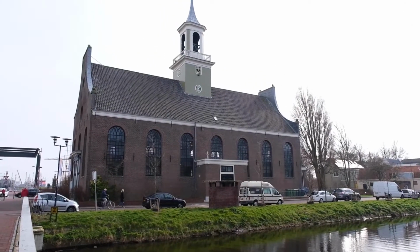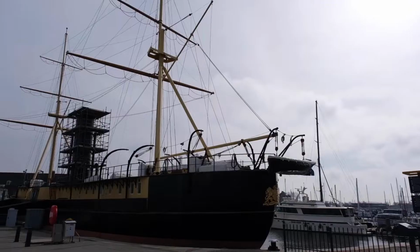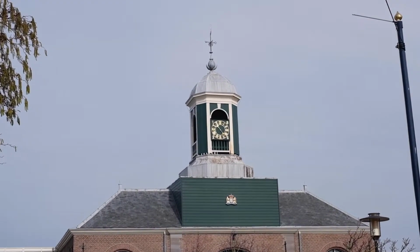Now we've just had a walk around Den Helder. Unfortunately we missed the ferry that went to the island right now, but that just means we'll have a bit more time to see the area around here. They've got a very cool ship museum, it seems like, here in the harbor, and we're also gonna have lunch by the sea. So very excited for the day. Let's get it started.